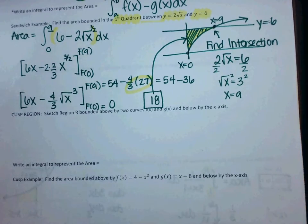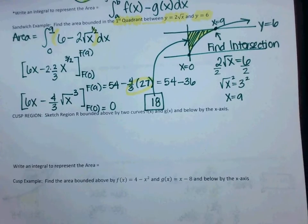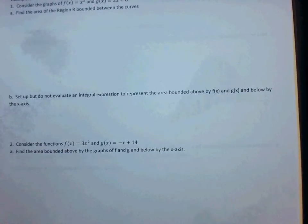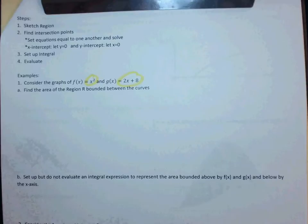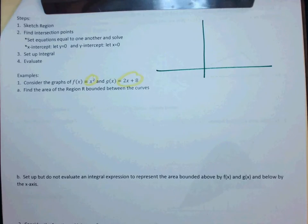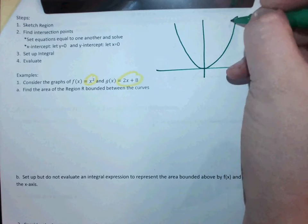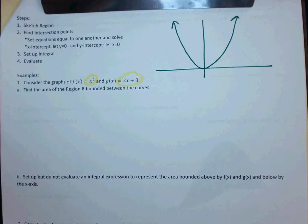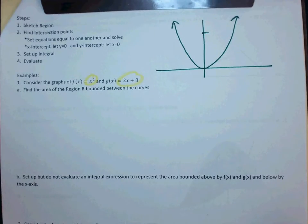Okay. So turn over to the next page. We're going to set up one more, and then we're going to come back. So turn to the next page, and I want you to sketch a graph of the next region. So your equations are x squared and 2x plus 8. So just sketch that for me. What does y equals x squared look like? A u. Okay, parabola. There we go. And what does 2x plus 8 look like? Okay, 8, we'll pretend is here, and it's going which way? Up.